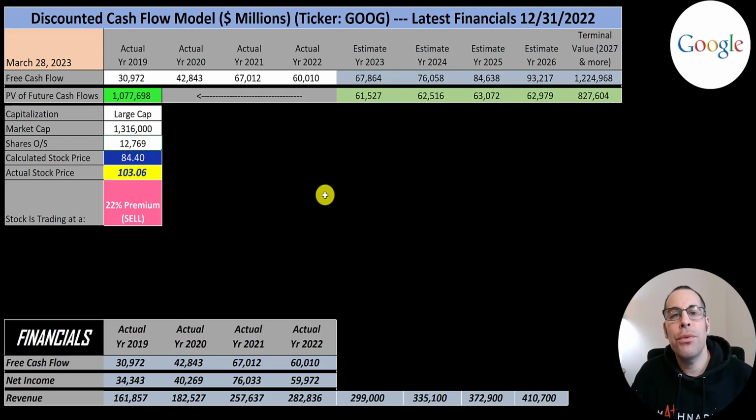To get their future free cash flows, I need to see what percent of their revenue they convert to free cash flow. So I summed up these 4 free cash flow numbers and I divided by the sum of these 4 revenue numbers, and that's 23%. So I multiplied their future revenue estimates by 23%. That's how I got their future free cash flows.